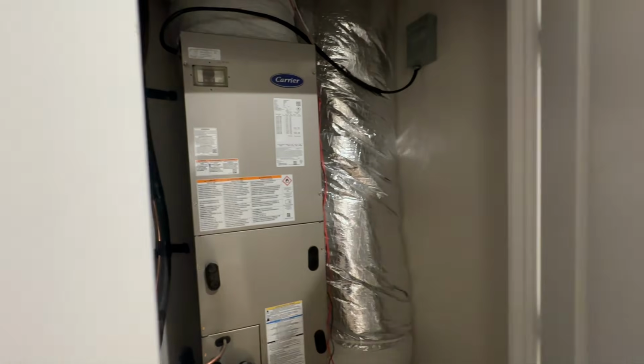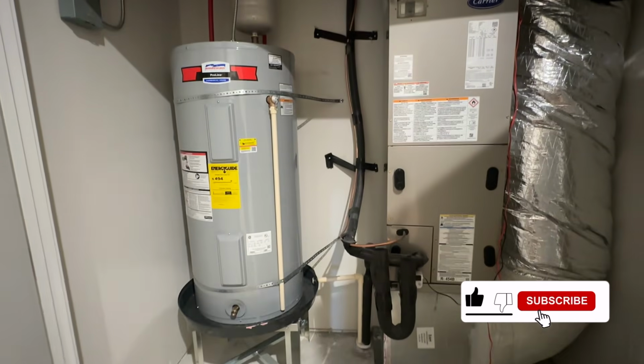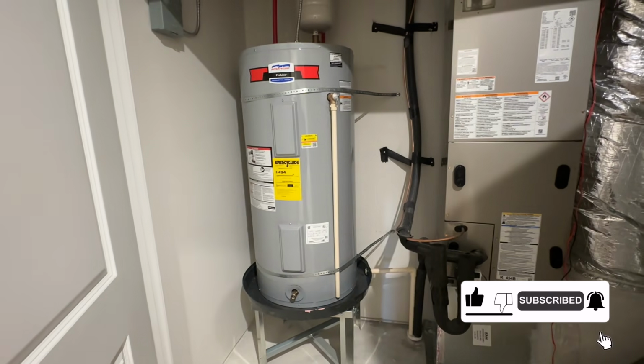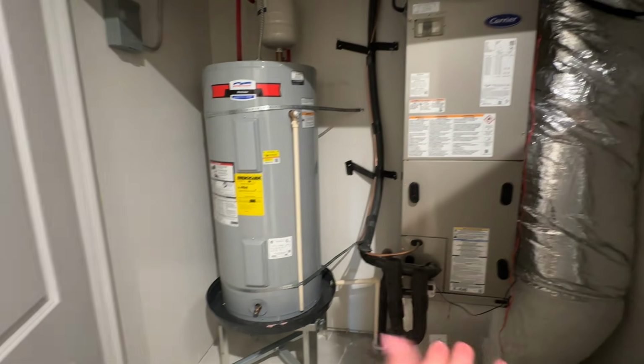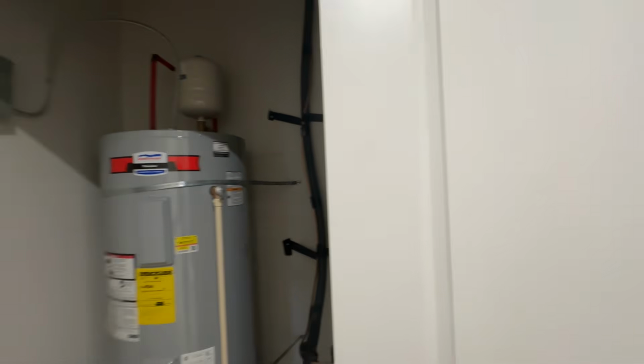And then somewhere in the house, you will find your AC unit and water heater. Here they have it downstairs off the garage. So still elevated here with the drip pan, and this just helps for better performance on your heating and cooling system. So a lot of builders are switching over to that to be a little bit more energy efficient.